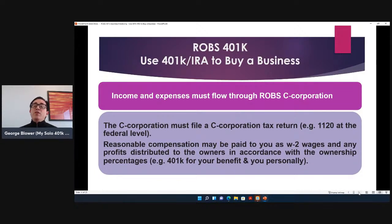Now, once the company's set up and funded with the retirement money, all the income and expenses must flow in and out of that C corporation account. The C corporation is going to have to file a C corporation tax return, for example, an 1120 at the federal level. Again, you are a W-2 employee, so once money's coming in to justify your reasonable salary, reasonable compensation may be paid to you. In that case, it would be paid as W-2 wages.